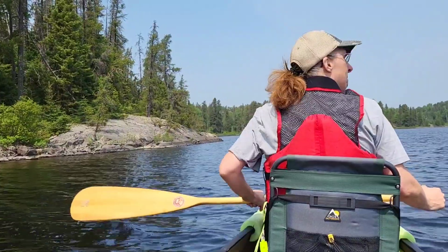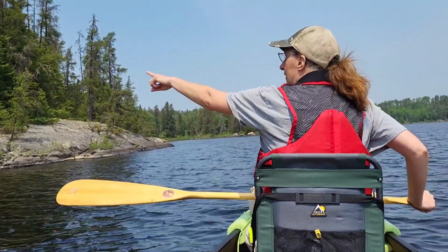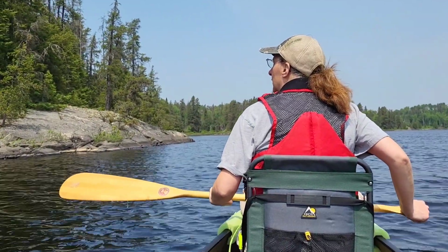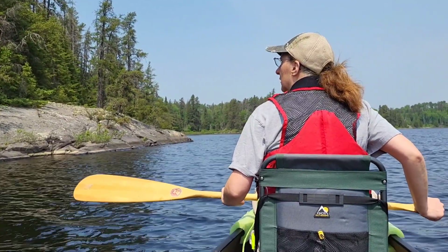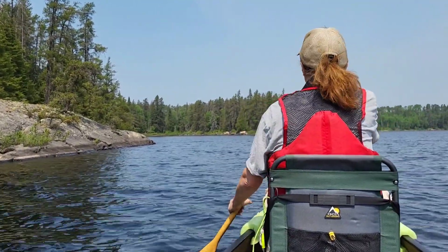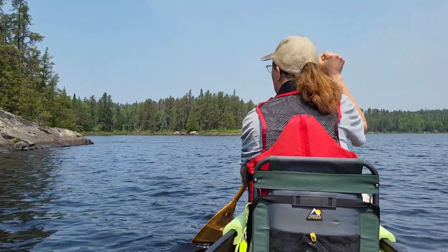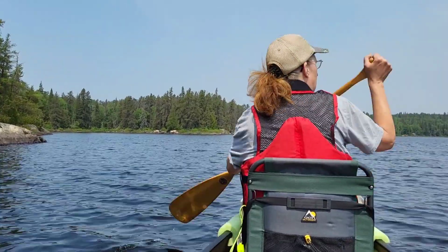Look to your left. Yeah, there's a little clearing right in there. Looks like it's a rock. Yeah, from my angle looking through the trees, it looked like it was a flat spot. It would have been a flat spot, or even if the rock was a little flatter, it would have been a nice spot.